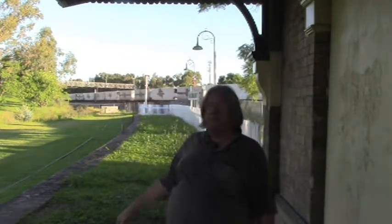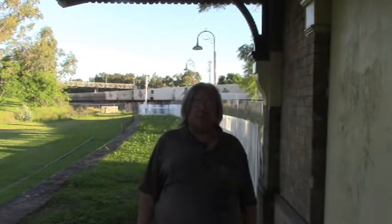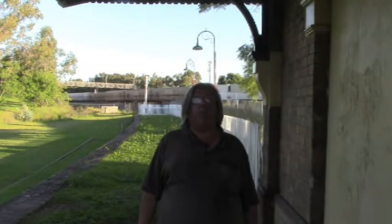The lines are still in place even. But this old station has seen better days. Behind me you can hear some activity with the trains coming and going. But for me, well, it's the end of another year's activities.